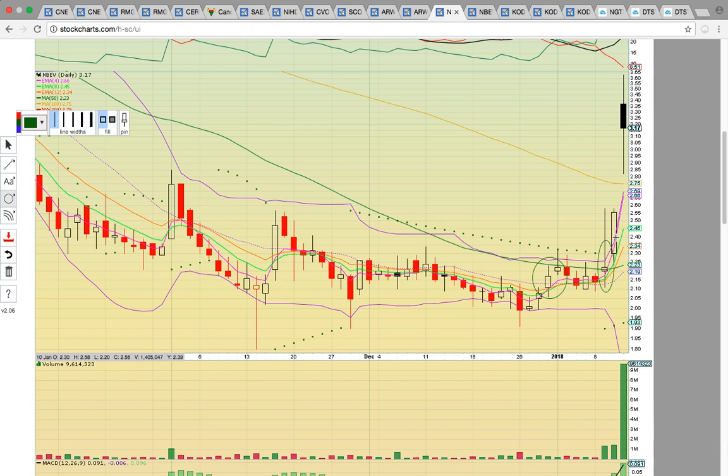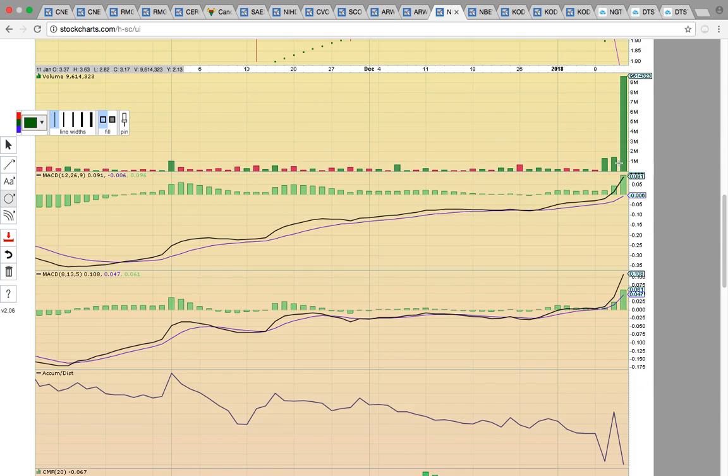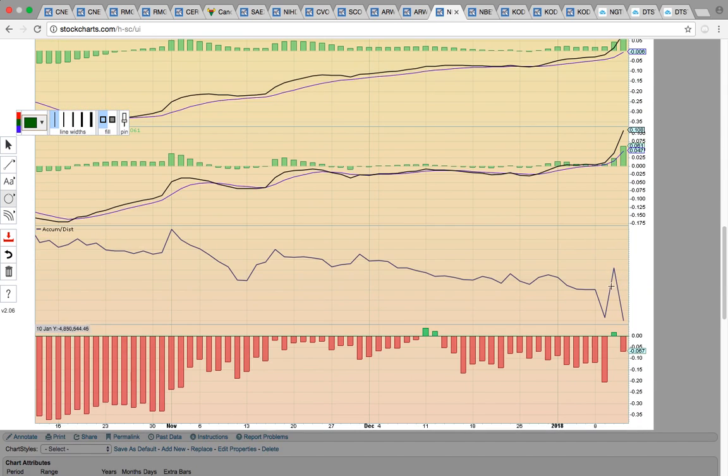And then yesterday it made a nice move, and then today there was that big gap up open. That black candle is a red flag. Okay, so if you look down here at accumulation distribution, check out the big spike down. Notice the spike down on CMF.